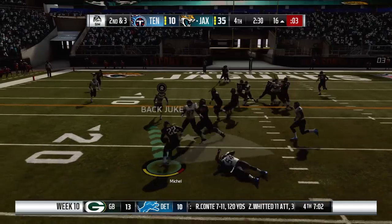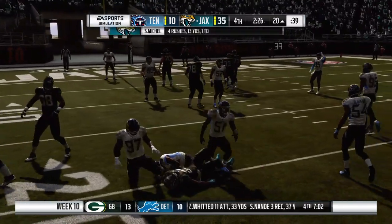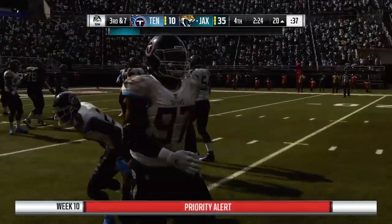Again, this is Michel. He can't get him down. And they go the wrong way here. Knocked back to the 20. It's a loss of 4.